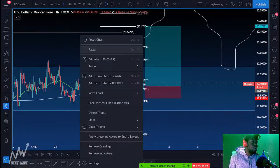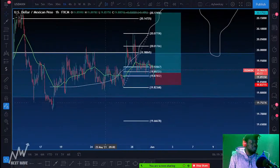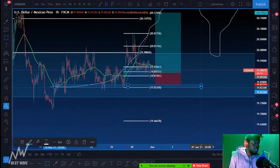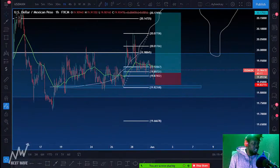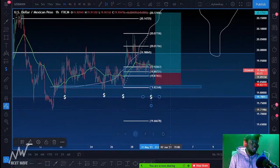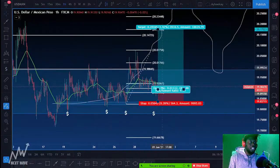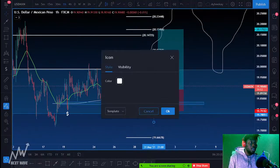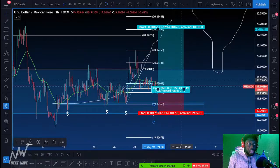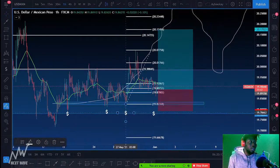All I can say though is that the possibility of price coming down to this zone right here, and then just grabbing liquidity down here, it does exist. So you just got to be careful with that on USD Mexican pesos. But I do like the sell. In fact, just put it to like down over here. Why not? The risk reward is still like 1 to 2.77. So I like that trade idea.